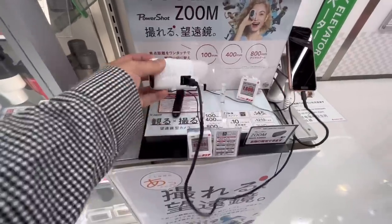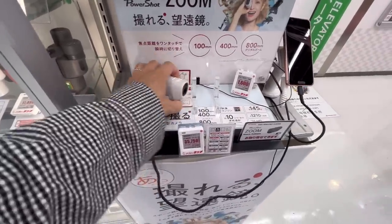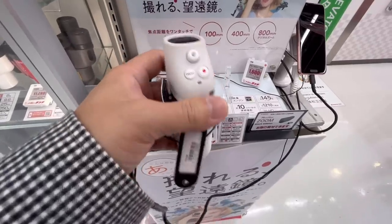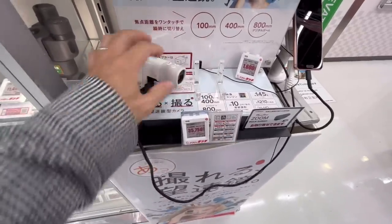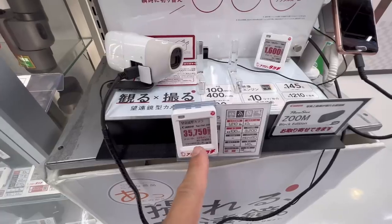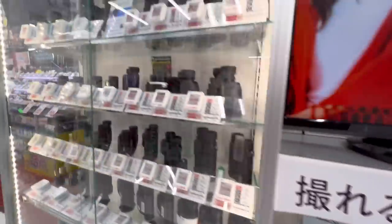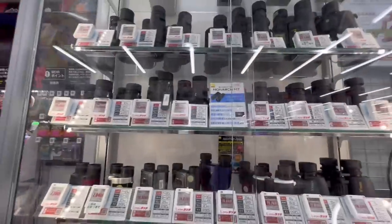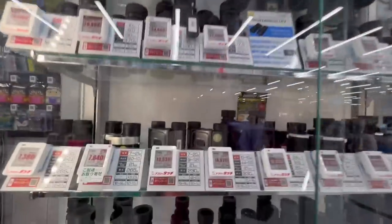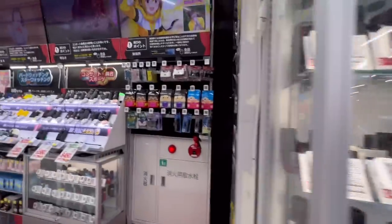Binoculars. Canon. High-end binoculars. Zoom menu. Wow, and on. I guess it works on battery. Photo. Wow. So it's like the telephoto lens on the iPhone, but much better and longer. Wow. Binoculars. I guess you bring them while going to a soccer game. We probably won't watch. There's a lot of old people in Japan.